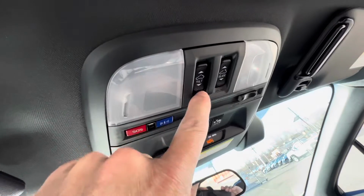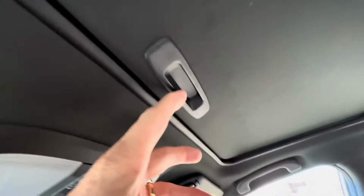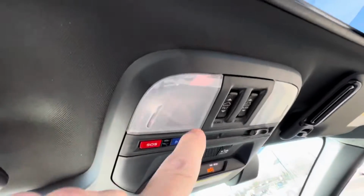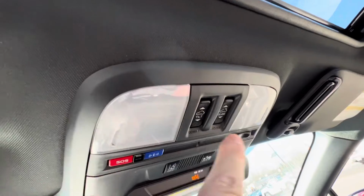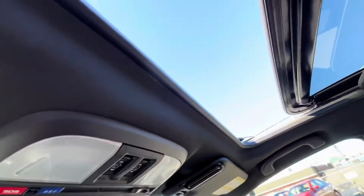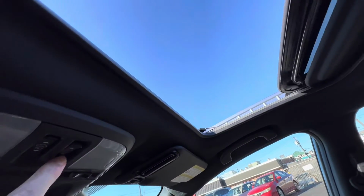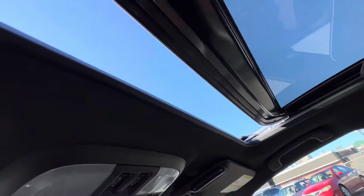Here are our two settings for the sunroof. The actual shade you have to move back with your hand. That's manual. Then you can either tilt it or you can hit the button, hold it in for a second, and you get your one touch back, and then you push it in, hold it for a second, and then it'll close, one touch close, and then you can close the shade with your hands.